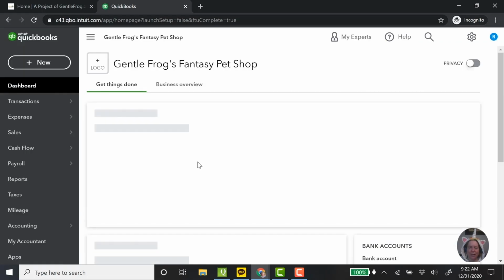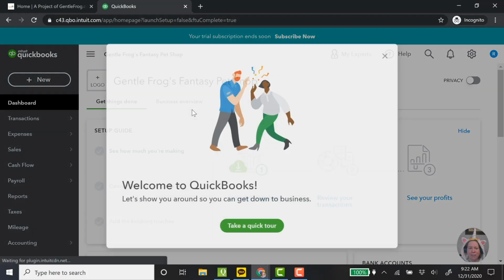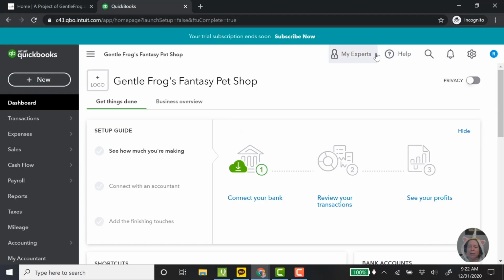Perfect. So it's setting things up for us. I'm looking at my email and I don't see an email confirming that we've set this up. Welcome to QuickBooks. So earlier you saw me enter an email and a password and verify with my phone number. I'm really hoping I got my email right because, like I said, there's been no verification email yet. So let's take a look.